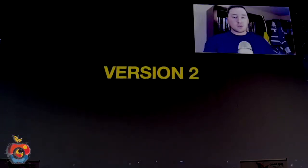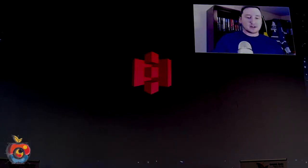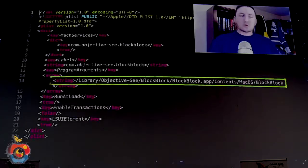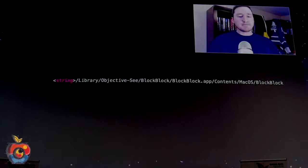So looking forward, what are some things we want to do with version 2? I think it's important to kind of have these mapped out. First up, we want to allow and integrate uploading of the collection and analysis files to S3. We want to collect the extended attributes of different files, especially files we're collecting. And also pivot off plists. So if we collect a plist, say this one for Block Block from Objective-C, we want to be able to reach out to that exact location of the binary and be able to pivot and grab that as well. Those are a few things we're looking forward to coming up.